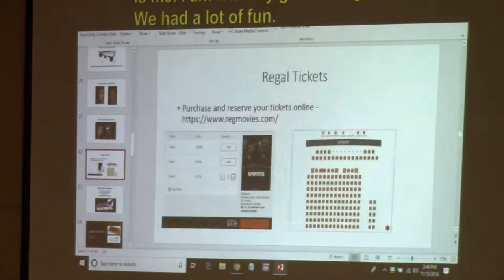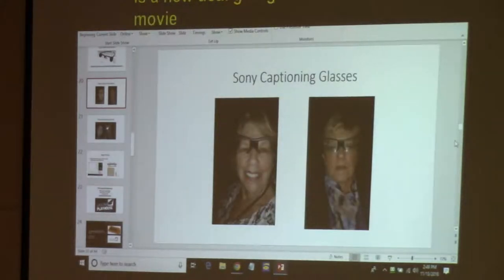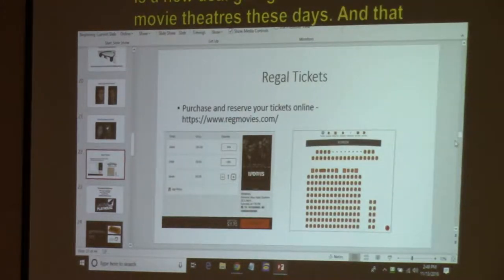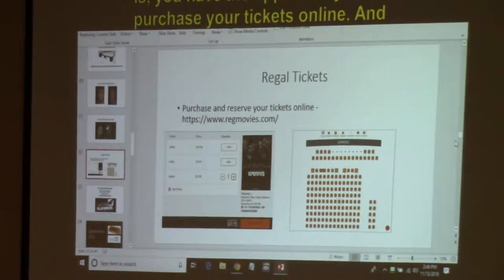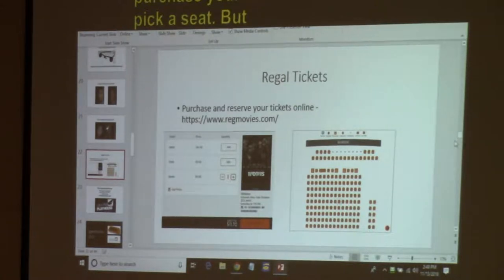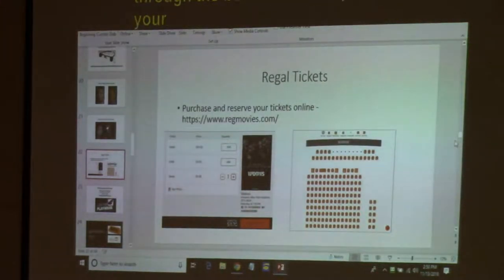Okay, so there's a new deal going on with all movie theaters these days, and that is you have the opportunity to purchase your tickets online and pick a seat. But if you're not comfortable doing that, they still sell tickets at the box office. Okay, but it just might be easier. You can just go right by the box office when you print out your tickets online. And some people have their email on their smartphone and they can just show their smartphone and it gets scanned.